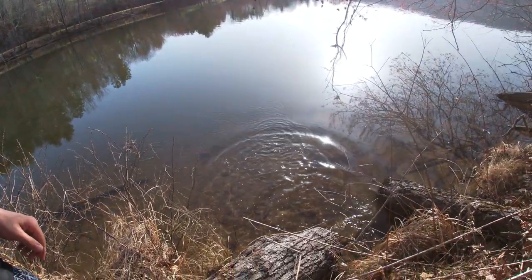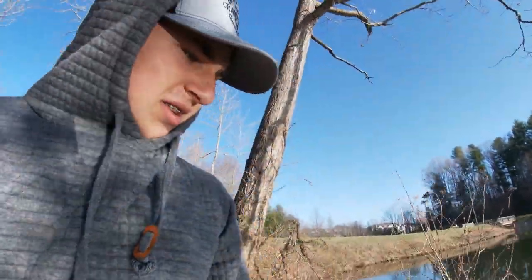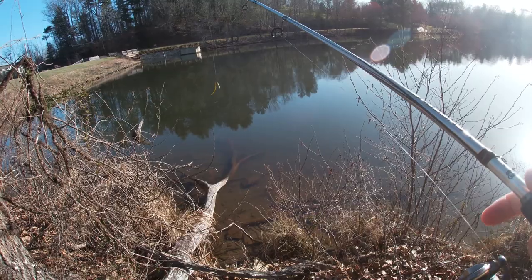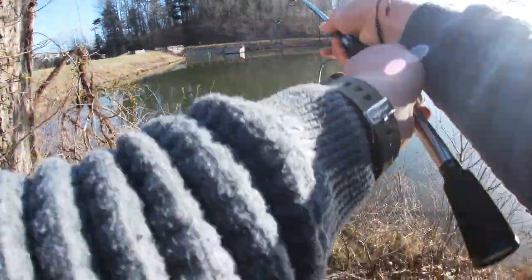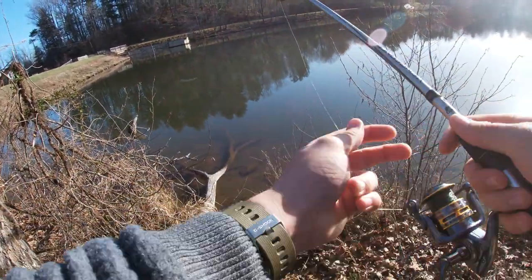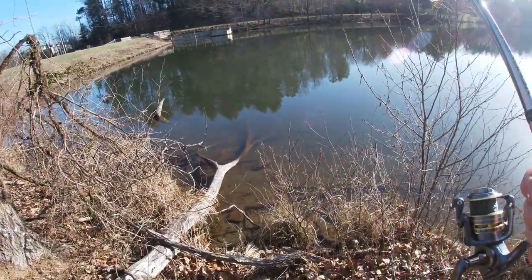Oh, golly. Decent size. Let's go, baby. All right, guys, I got re-rigged up. It was all messed up, and my worm came off last time, so we'll try to get in here and hopefully get another. I'm excited.